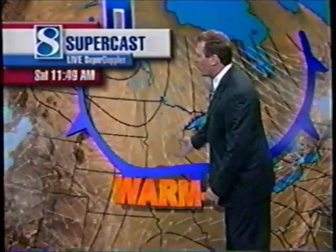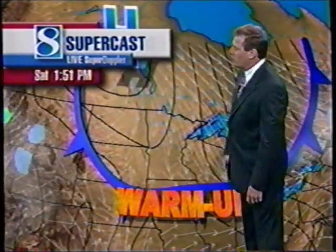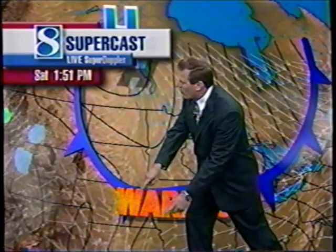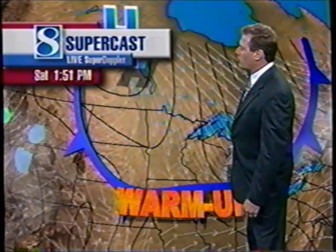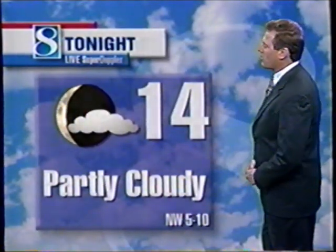Tonight, winds will be out of the northwest, but as we head into tomorrow afternoon, the high gets way to the south, and you can see the winds starting to move in out of the southwest to west. That'll be a warm-up, but then a front moves through for Sunday, so it'll cool off a few degrees, but we should stay dry on Sunday as well, with maybe a chance for precip very late in the day and on into Monday. 14 tonight, partly cloudy skies.